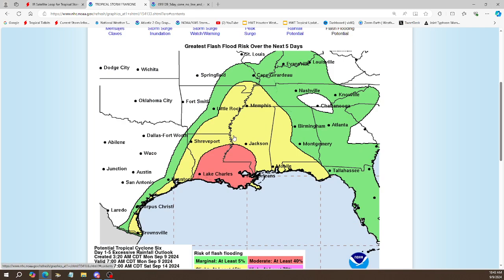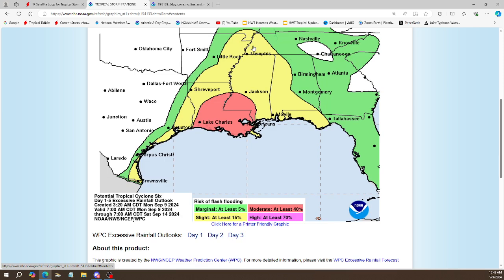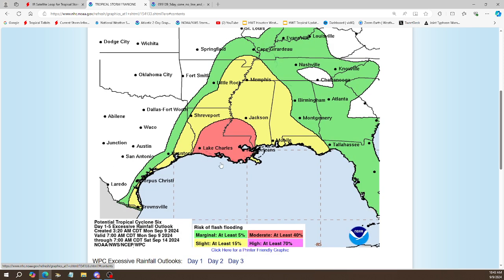Potential flooding: all of southern Louisiana and portions of southern and western Mississippi will see moderate flash flooding, and depending on if this continues to get worse, there may be even a small area near Lake Charles and Cameron, Louisiana, and Lafayette, Louisiana, where we could see a high risk, a bullseye of high risk of flooding is also possible.